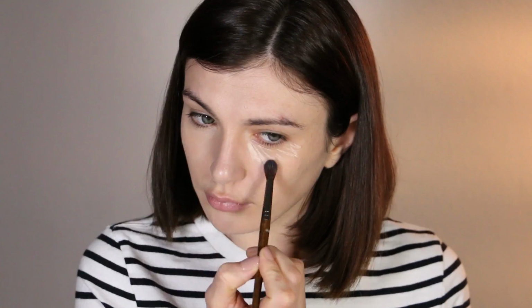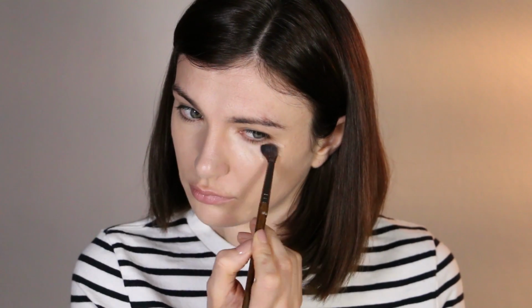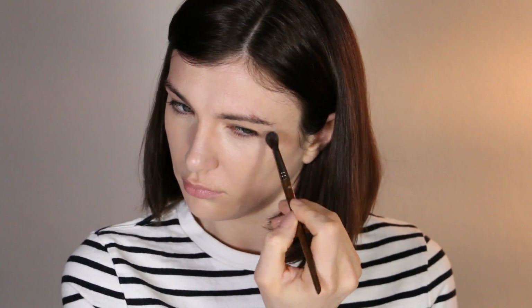This way I make sure the coverage is still there, but we don't see any texture, and it's not going into my fine lines under my eyes. There is this kind of beige undertone which is great to cover a little bit my dark circle. I don't have a big issue with dark circle. That's why I am not using a corrector before to use this concealer. So yeah, this concealer works great for me.